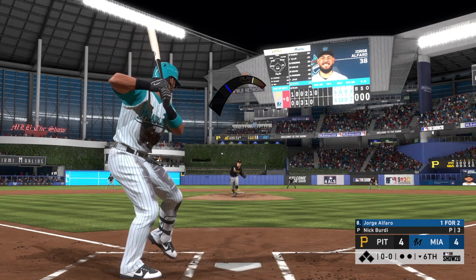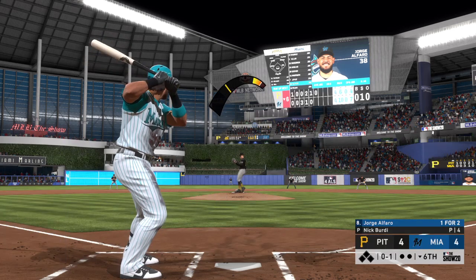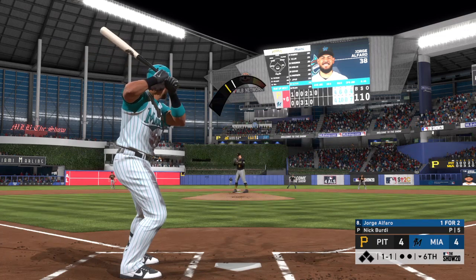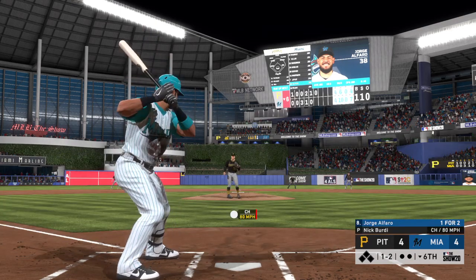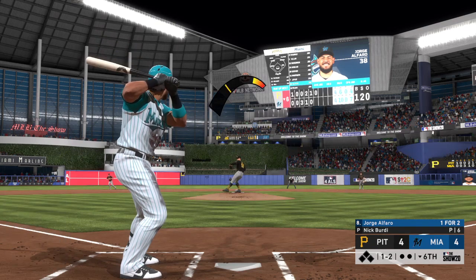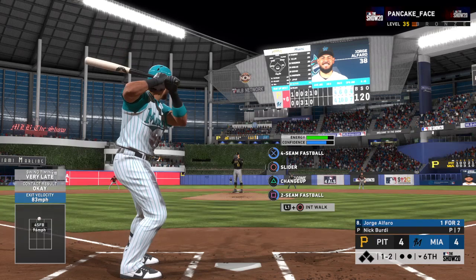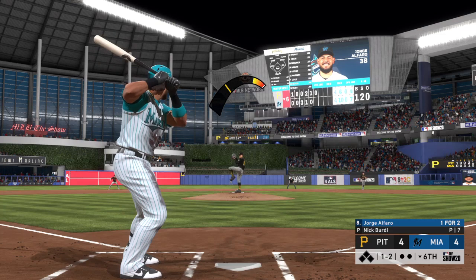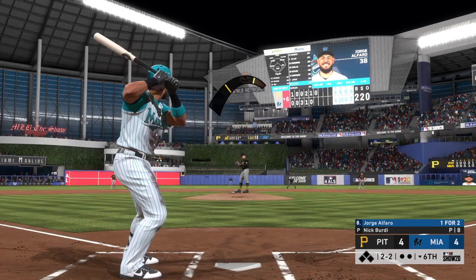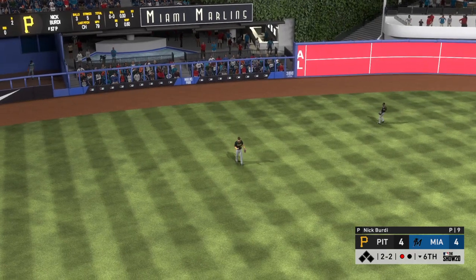Ready with the first pitch. Here it comes, and he gets ahead here with the fastball. Strike one. Nope, and he lays off for ball one. 1-1. Takes a pitch for strike number two. Right side, but it's going to be a foul ball. Count even at 2-2 to the Marlins catcher. Hit in the air out to left field. Left fielder giving chase. He's there and records the first out.